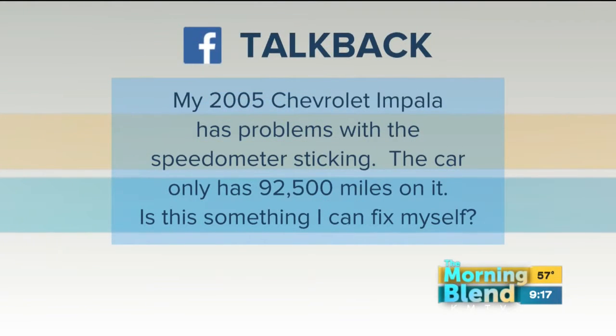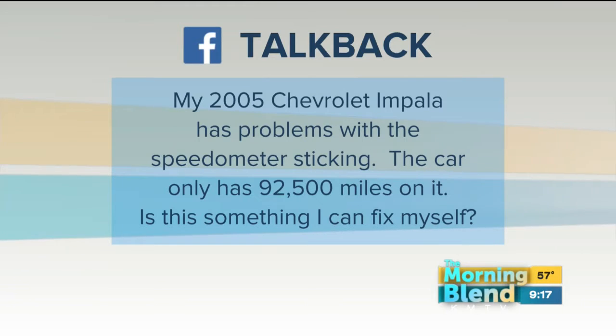Our next question is from Marianne, and she says, my 2005 Chevrolet Impala has problems with the speedometer sticking. The car only has 92,500 miles on it. Is this something I can fix myself? Well, with YouTube nowadays, sometimes you think you can try and fix anything, but this is actually a very common issue on GM vehicles. Really? At 92,000 miles the speedometer sticks? Yes. So it just stays on 35 miles per hour, or it'll kind of jump?